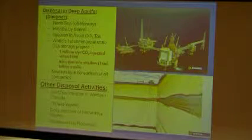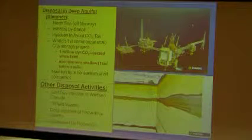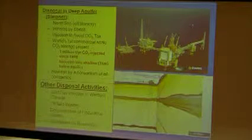Right? So it's enormous quantities that sit there, which are themselves an environmental problem. So now what happens is that this mix of CO2 and H2S is simply injected back into the ground. Okay, that's acid gas injection.